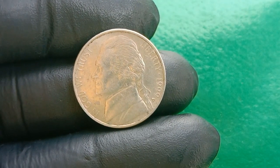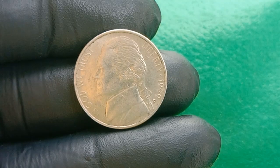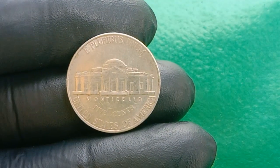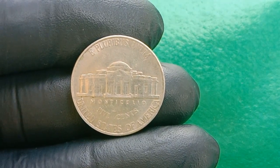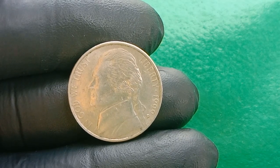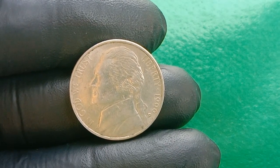And only a few verified examples of the 1999 P Jefferson Nickel with this unique combination of features have ever been authenticated by top grading agencies such as PCGS and NGC, with each authenticated specimen triggering fierce bidding wars at auctions, where high-profile collectors, investment groups, and even museums compete for ownership of what many consider to be one of the greatest modern rarities ever struck by the United States Mint.